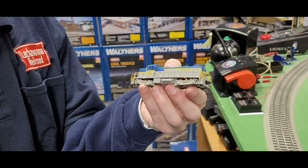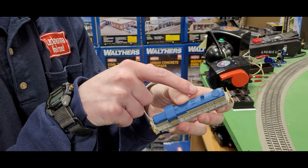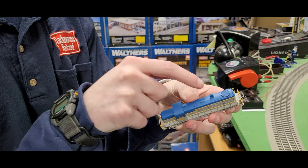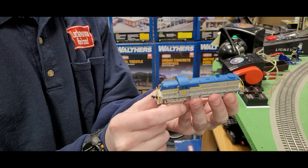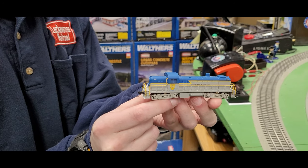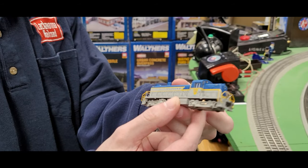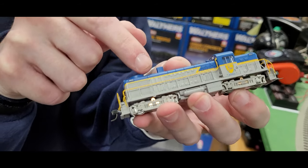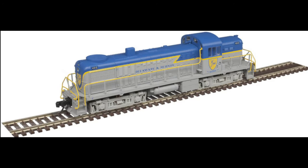So these are Alco RS-2s. You can tell because they have the exhaust stack pointed like that. The RS-3s have it pointed 90 degrees going this way. These locomotives were manufactured by Alco in the late 1940s to early 1950s. They have all sorts of grill detail, like over here. There's grills all over the place.